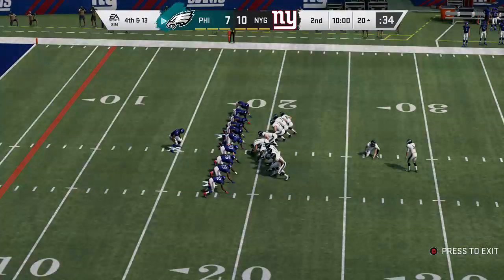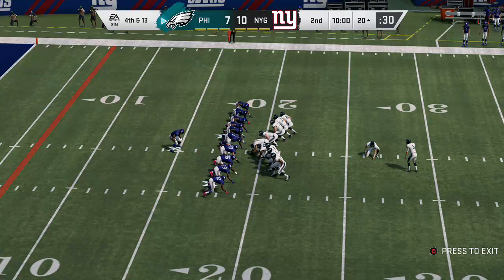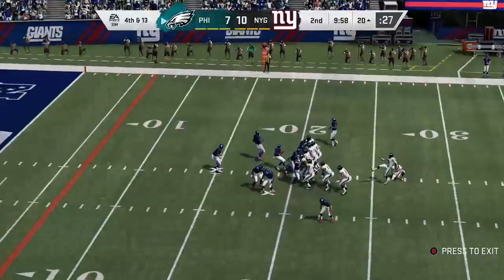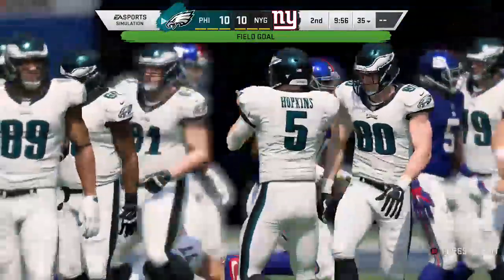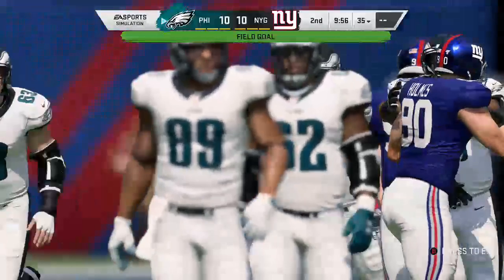Not sure what happened out there, but it looked like the timing was a little off on that throw. Well, you know I'm a defender, so what am I going to say? Great defense. Darn right. They did something to disrupt that timing. And the 11-year veteran bangs it through, and that will knot us up at 10.